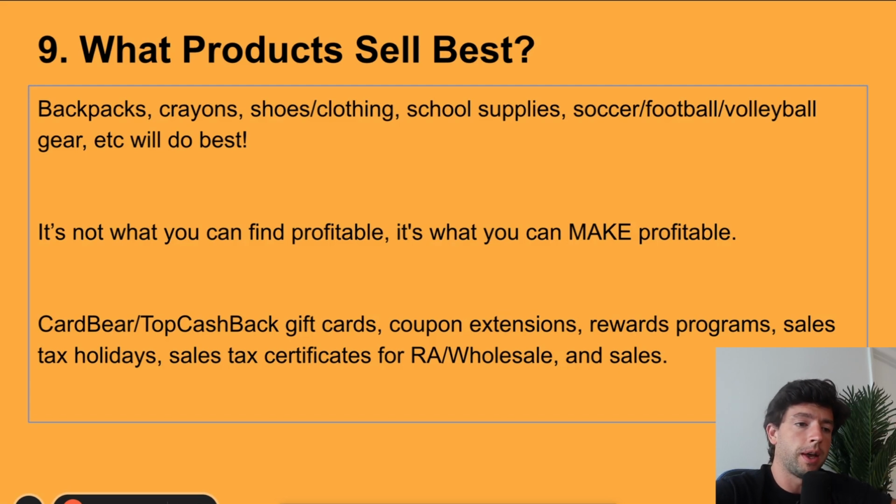Using Card Bear, Top Cashback, gift cards, coupon extensions, Capital One Shopping, different rewards programs, and sales tax holidays, another big thing for back to school. Make sure you look up if your state has a sales tax holiday. Also, use a reseller certificate if you're doing any retail arbitrage, which is really good at your local discount stores this time of year, and just different sales different retailers are going to have as well.